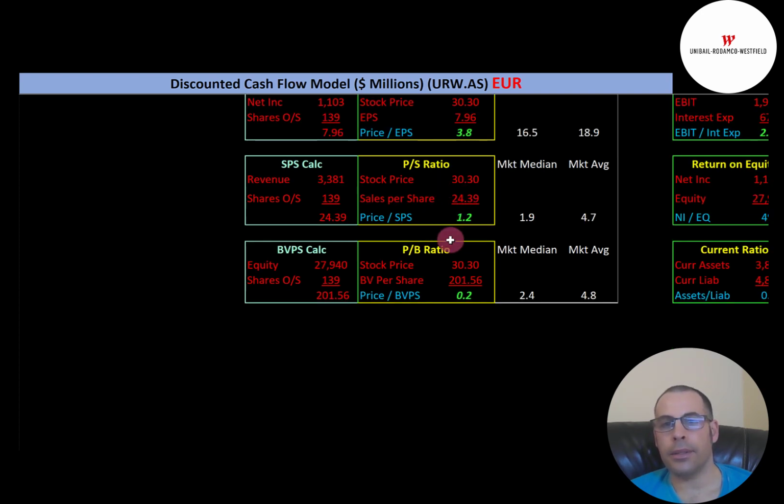Price to sales is also really good. The median is 1.9. The average is 4.7. Price to sales is stock price over sales per share. To calculate sales per share, that's revenue over shares outstanding. I like to see below 2.5. They're at 1.2. So investors are paying a little over €1 for €1 of revenue.